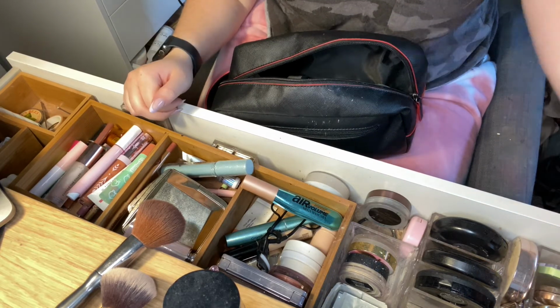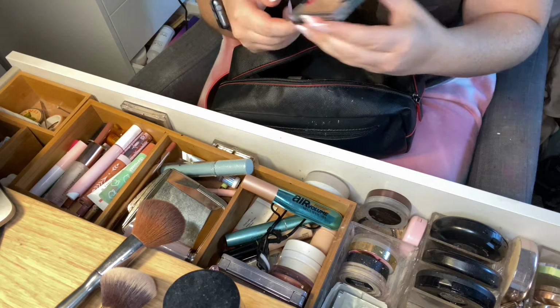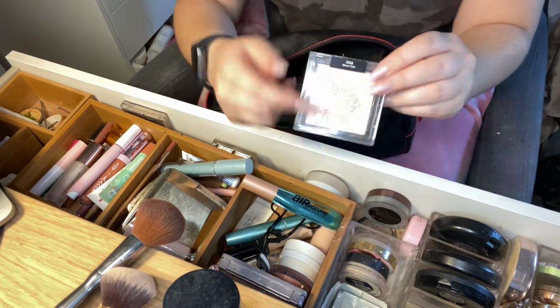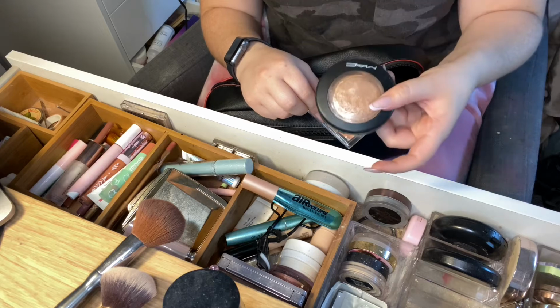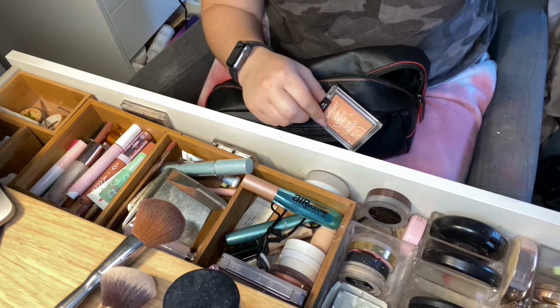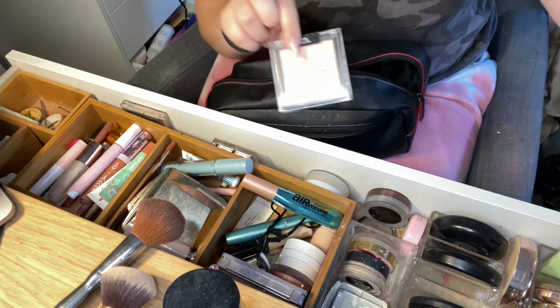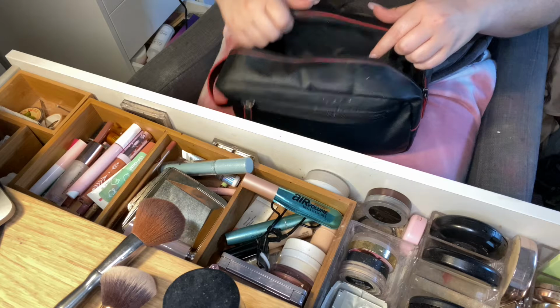Then for highlight, I think I'm just going to bring one of my Wet n Wild highlights. Actually, yeah, I'm going to bring Wet n Wild Bloom Time, just because I don't want to bring my MAC highlight or anything because these are super expensive. I could bring my Pixie one, but I've been using this pretty much every single day, and I really love my Wet n Wild ones. So I'm going to go ahead and bring my Wet n Wild one.